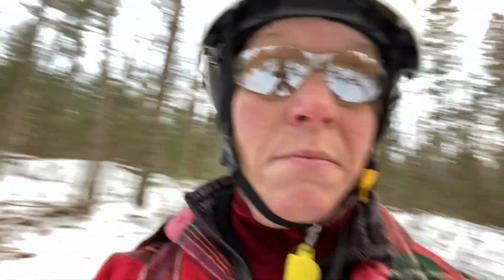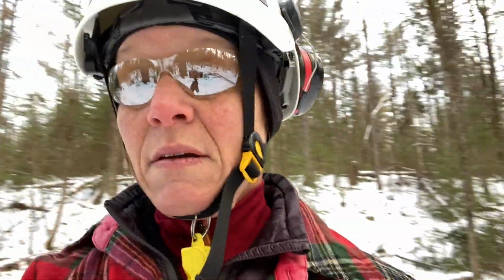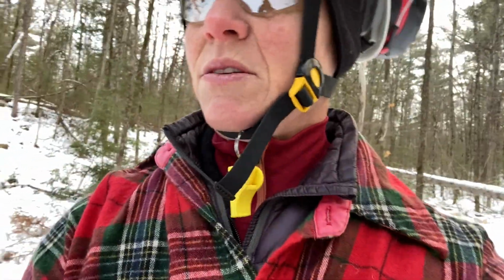Before we get working, a couple things. Whenever we work with chainsaws, we're always wearing all of our safety gear. So we both have saw pants, steel toe boots, hard hats. We'll be having hearing protection when we're cutting, and safety glasses. We also have first aid kits out here. And then, of course, our cell phones. Hopefully, we won't need it, but you never know. So we're gonna get going here, cut our first couple of trees off the trail.